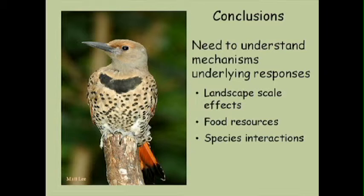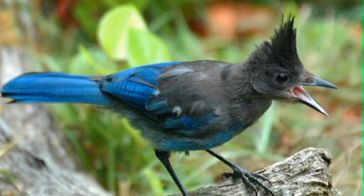And as I mentioned, the methods we use tell us what birds are out there using the stands, but it doesn't tell us why they're there or why they're negatively affected by thinning. And in order to get at those questions, we need to understand the mechanisms underlying the responses. There's several areas that would be good to investigate, including the landscape scale effects. When we first started this study, there was only a little bit of thinned area out there. And now, a decade or more later, there's a lot of thinning that's been going on in these stands. And so the landscape surrounding the stands has changed, which is going to influence the species. And then, of course, we don't know what they're eating and how they're interacting with other species. And that's it.